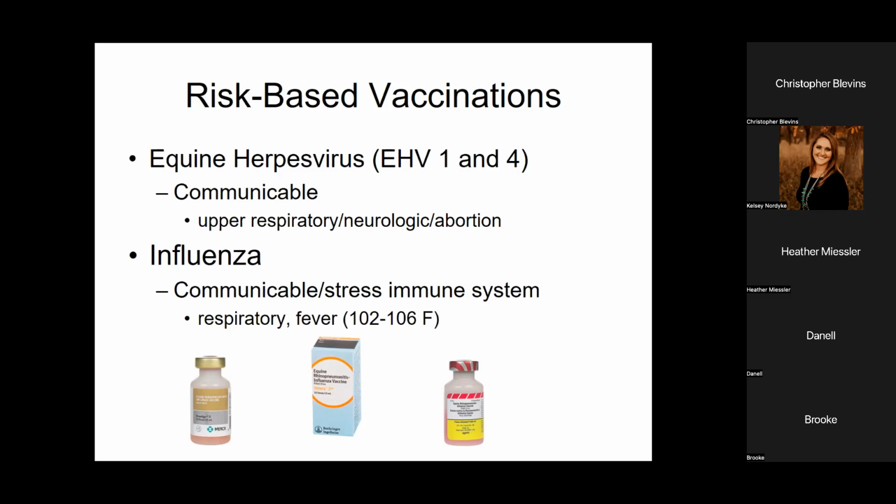And then influenza. Horse influenza. It is, again, communicable, so it can go from horse to horse. Usually stress on the immune system will make the disease more likely. It is respiratory, and they can get a fever up to 106 degrees Fahrenheit. So they can get really hot. Most horses normally are going to be between 98 to 100 degrees Fahrenheit. Once they get over 102 degrees Fahrenheit, we consider that a fever in a horse. So again, important to remember.